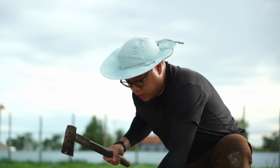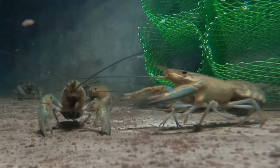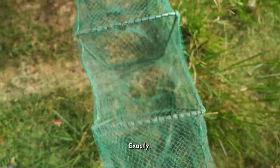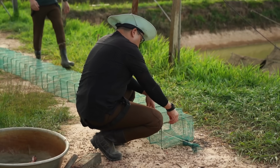Okay, good. But when darkness sets in and nocturnal crawfish crawl out in search of food, that's when we trap them. Oh wow, it's like an accordion. Yeah, exactly. So this whole thing is one trap. Wow, it's 3 meters long.